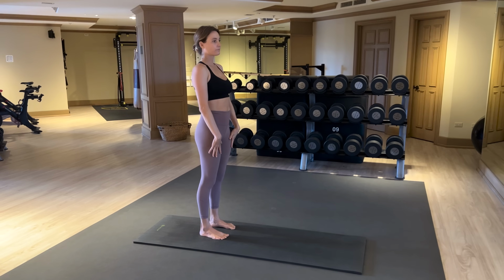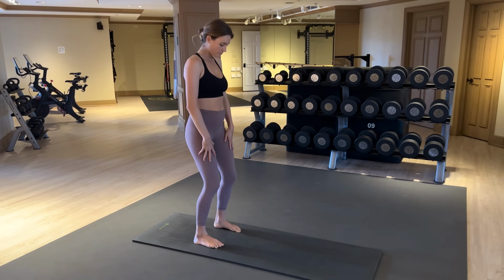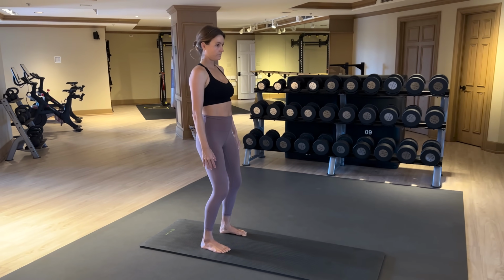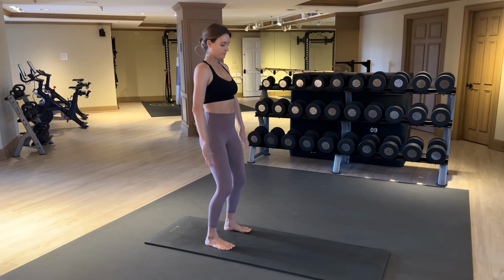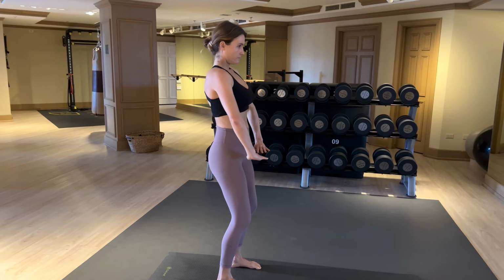Excellent. We'll start with your feet hip-width distance apart, knees slightly bent, and your fingertips pointing in with your palms facing the ground, elbows wide. Good. Lengthen your waist and really expand through your shoulder blades.